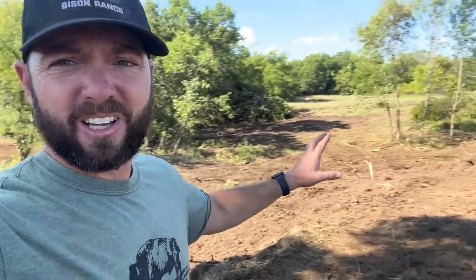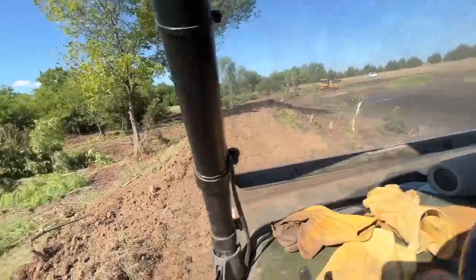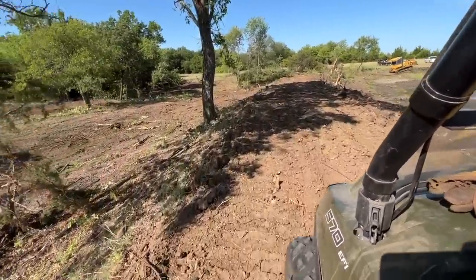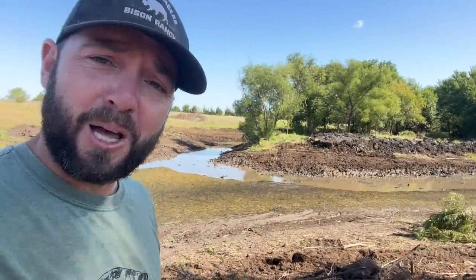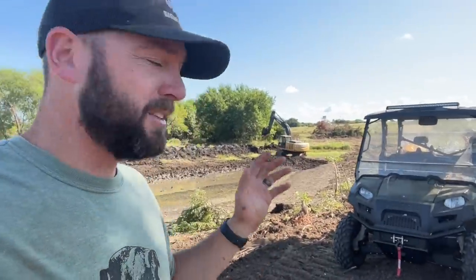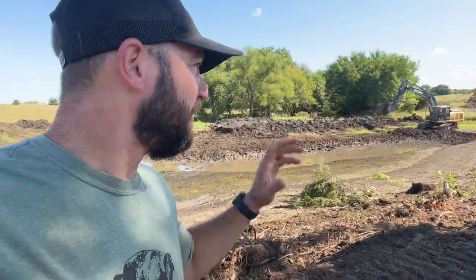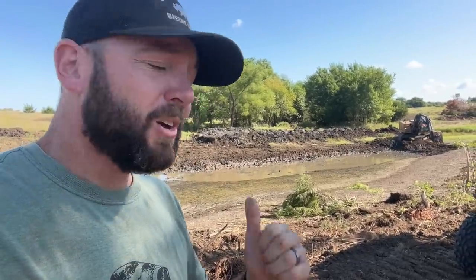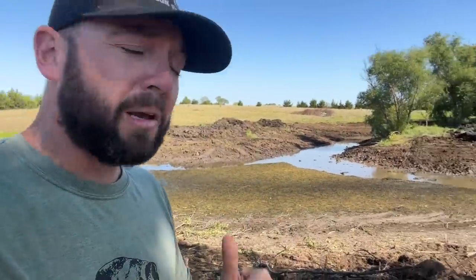You guys really can't tell what's happening back here, but this used to be covered in trees. I couldn't drive across here. You couldn't drive an ATV across here, you couldn't drive a truck across here, but I just drove the ATV across here for the first time, and we're sitting on the pond dam, which is a first. So anyways, hope you guys enjoy the footage of what's going on. It's amazing what can be done. And once we get this thing cleaned, we'll be able to put some fish in there.